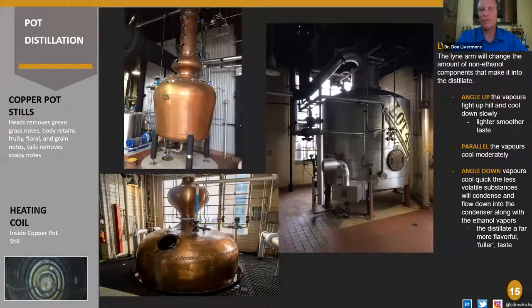Pot stills. Traditionally, I don't use a lot of pot distillation in the Weiser's family, but I want to bring it up because I know this group should know about it. We always make white dog first. We always make high wines first, and then we put it into a pot still second. These are copper stills, and you can see this is a Lot 40 still. It is insulated, but it is made of copper. And pot distillation is very simple, actually.